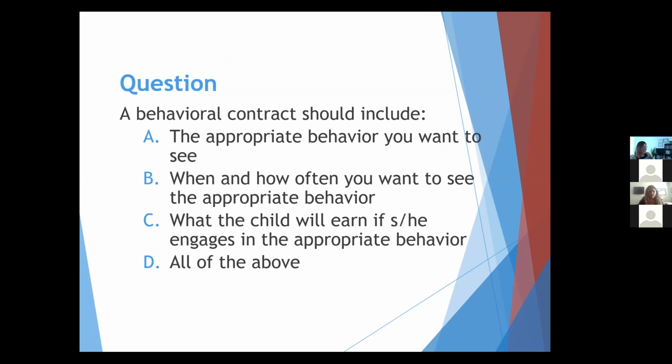Okay, so now let's go to our next question here. So I'm going to pull up the poll here. Okay, so when we talk about a behavior contract, what should it include? Should it include A, the appropriate behavior you want to see, B, when and how often you want to see the appropriate behavior, C, what the child will earn if he or she engages in the appropriate behavior, or D, all of the above? Okay, so I'll give you guys just a moment to respond there. Although you guys are such a sharp bunch that I don't even think you need it, because I see all these wonderful responses coming in. All right, you guys are super awesome. I'm going to share these results, and you all got it correct. All of these are important things to include in your behavior contract.